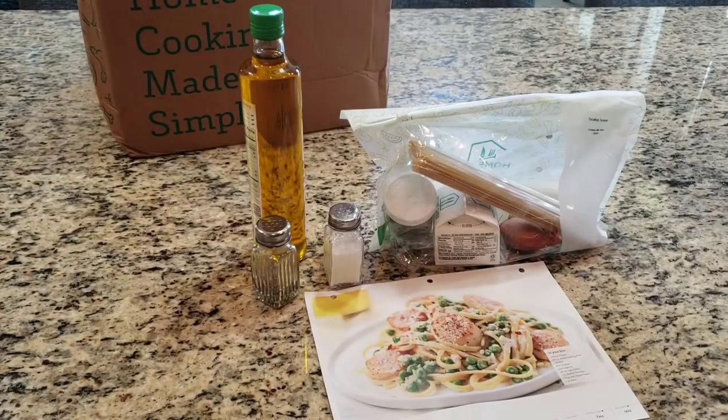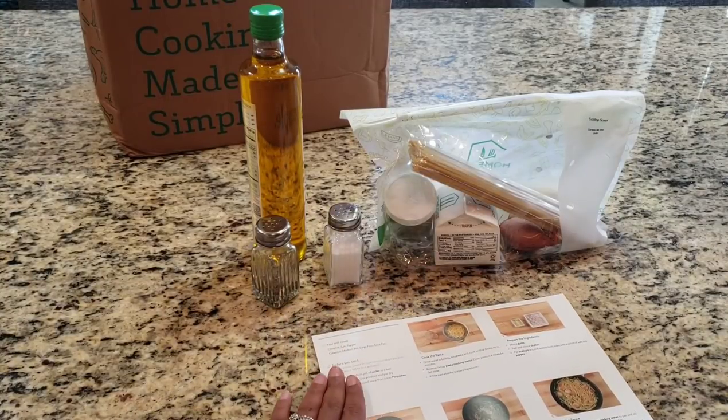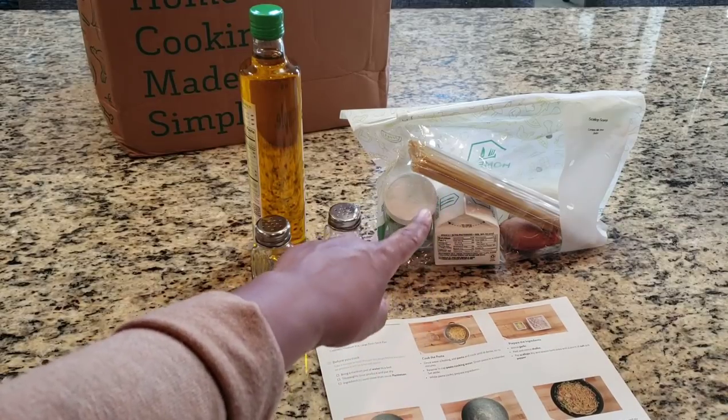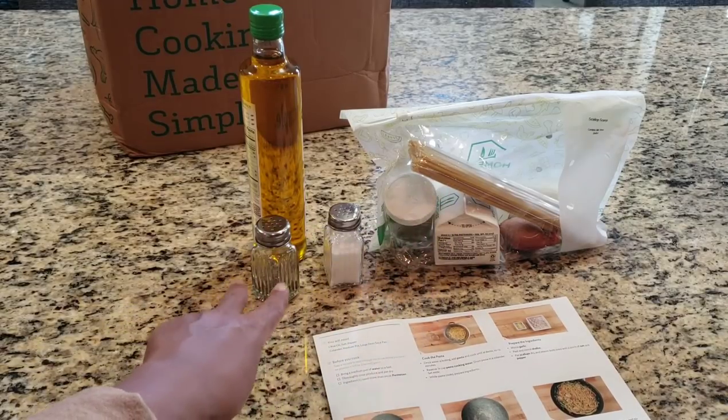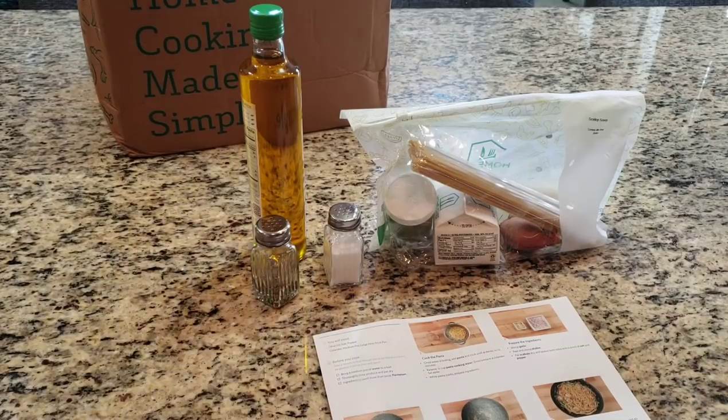Okay guys, so for our first recipe, we're going to be making the scallop scampi. And so I read over the instruction card and it said everything that I need is in the package, but I will also need salt and pepper and some olive oil. So I have those extra ingredients there.